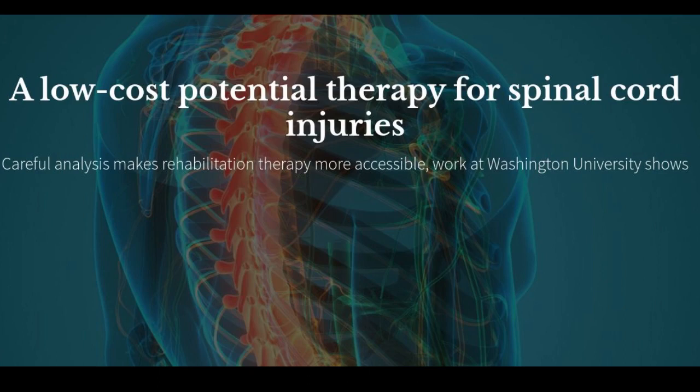Researchers have studied TSCS for muscle stimulation for years in a variety of configurations with both single electrode and multi-electrode arrays. But before this work, there had been no comprehensive study evaluating how to best use TSCS for muscle stimulation. That lack of detailed analysis has held TSCS back.